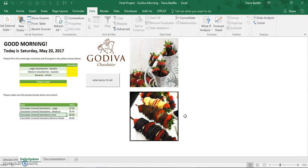When you open the store in the morning, part of your responsibilities include dipping the fruit for the day. I've had to do this a lot, so I know that it can be kind of annoying and difficult, not in the actual process of dipping, but just thinking about how to set it up.